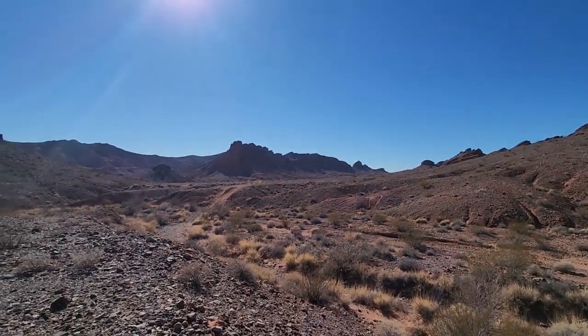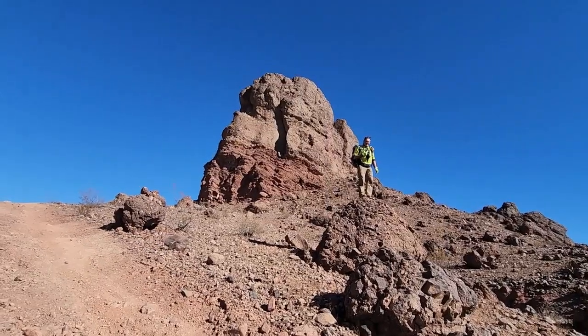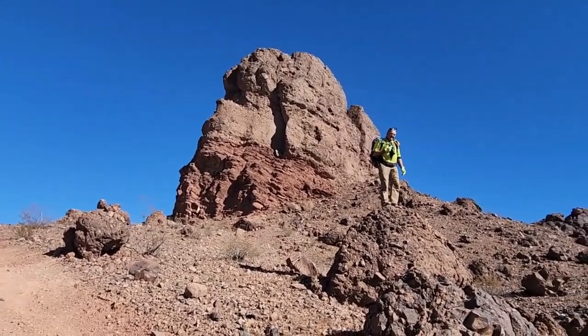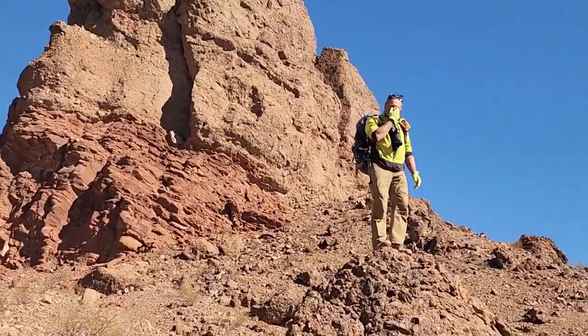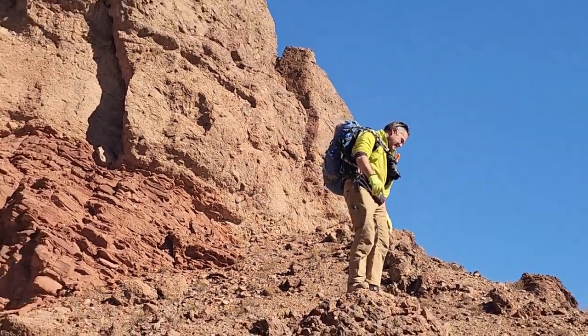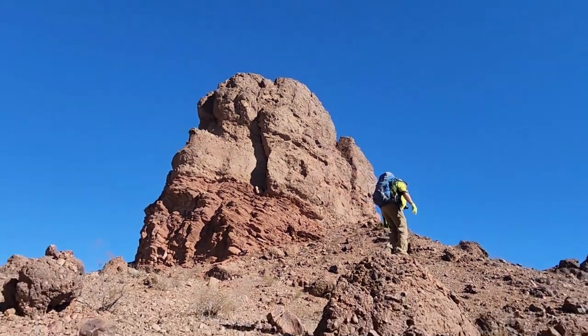So I just give you a perspective where we are. Arrival at pillar number 1. And here's Jean-Luc, the mountain man. And he would probably try to tell you he just came down from the pillar to stand on that rock.